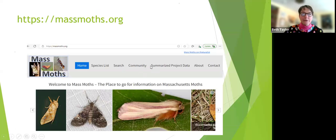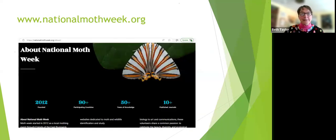And we do have a Massachusetts moth website. Again, we'll narrow down the number of species to help you figure out what you're looking at. There is a National Moth Week towards the end of July when there are a number of more adult species around and flying than at other times of the year. It has great information about moths on it and also some information about finding them and looking for them.